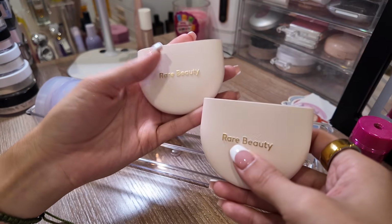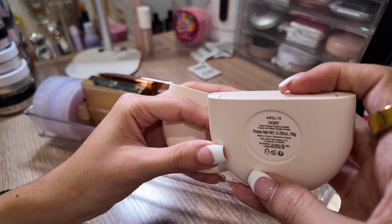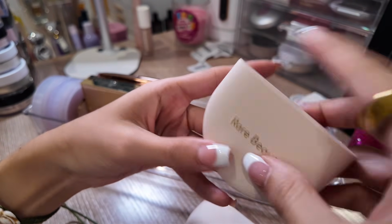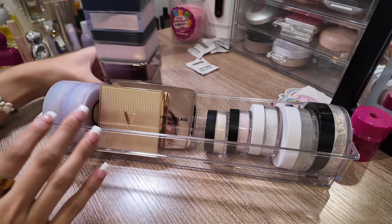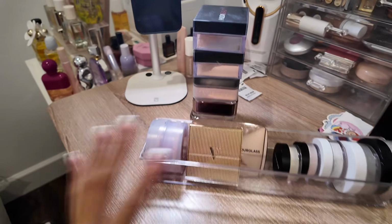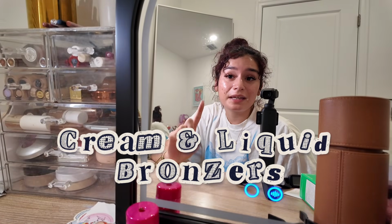These are my Rare Beauty pressed powders. I've only used them about once or twice. Are they expired? I don't think they're expired, so I'll just give them away because I'm sure that my friends will be able to use them. Powders, and then I do have my loose powders right there. I don't have a container where I can put all of them yet, so we're just gonna put them off to the side. I'm on a roll, so we're just gonna keep on going.